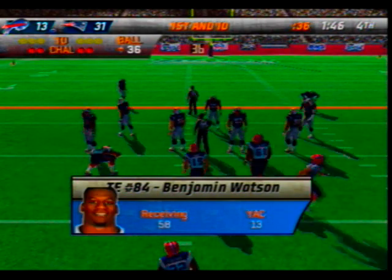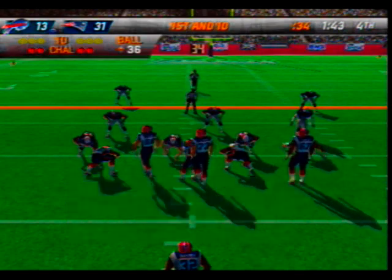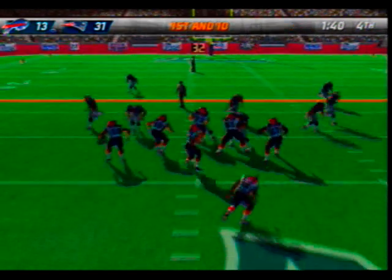So after that nice catch and run, here's a look at his stats. Let's go, let's go, let's go, let's go. Play football. Hey, watch the screen.